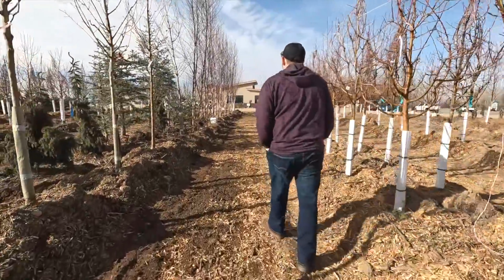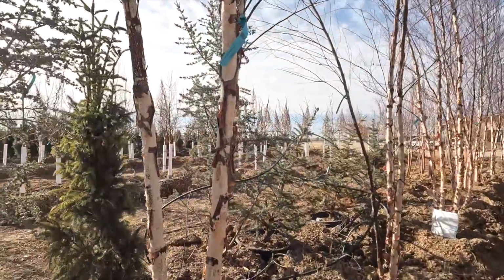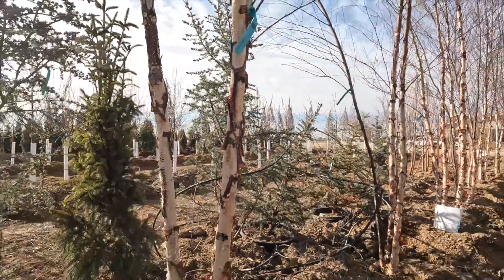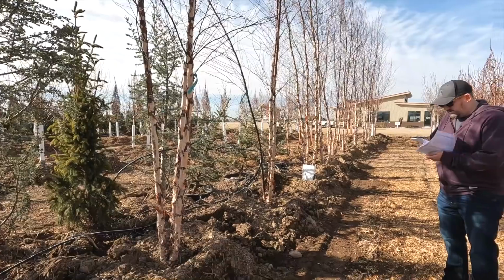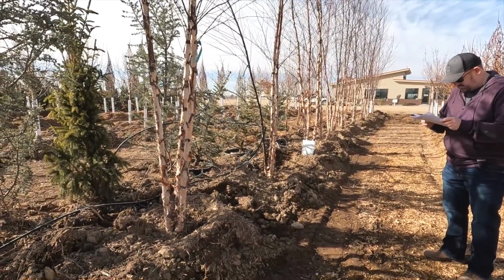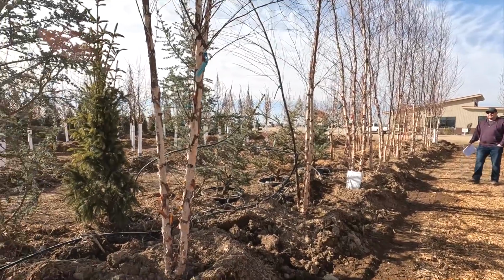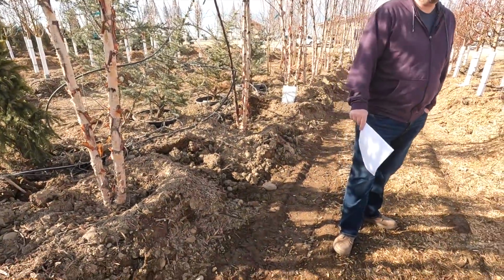Ooh, triple trunk birch, Erin. Let's get them. Yes. Heritage birch. Those are so pretty. Erin, I would love to. Betula. The bark structure and the structure, they're just so pretty to me. 40 to 60 feet tall, 70 feet if conditions are ideal.